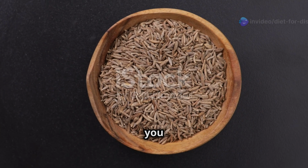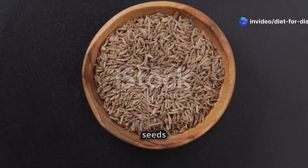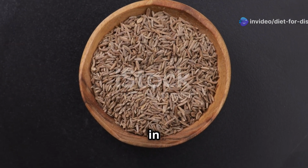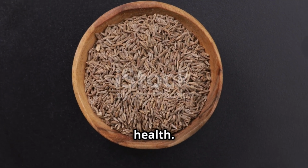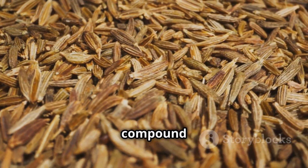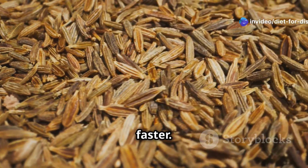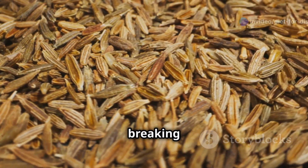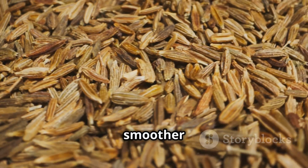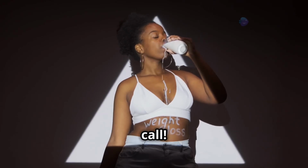Jeera, or cumin seeds as you might know them, are like tiny superheroes when it comes to weight loss. These little seeds are packed with nutrients and have been used in traditional medicine for centuries. They're not just for flavor, they're for health. They're packed with this amazing compound called cumin aldehyde, which basically tells your body to burn fat faster. This compound stimulates the digestive enzymes and helps in breaking down food, making your digestion smoother and more efficient. It's like giving your metabolism a big, fat wake-up call.